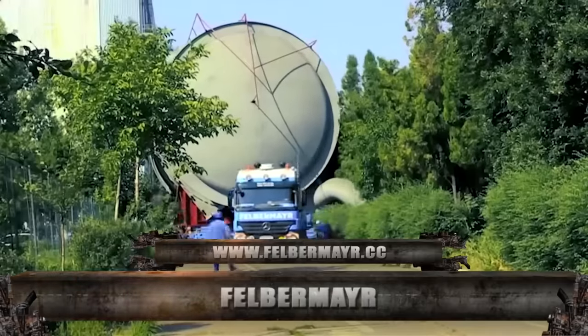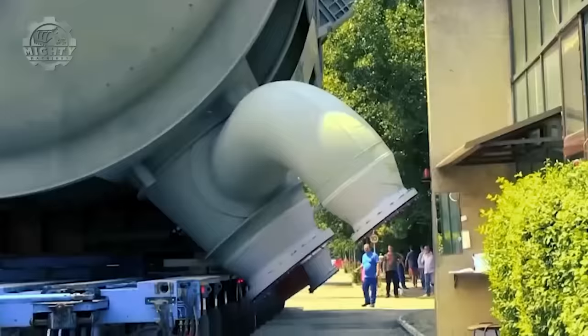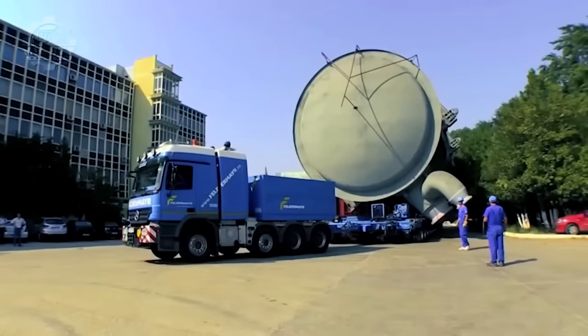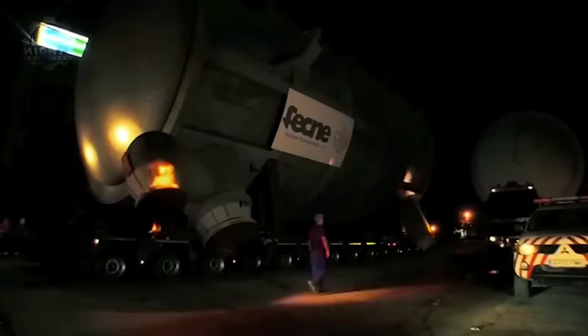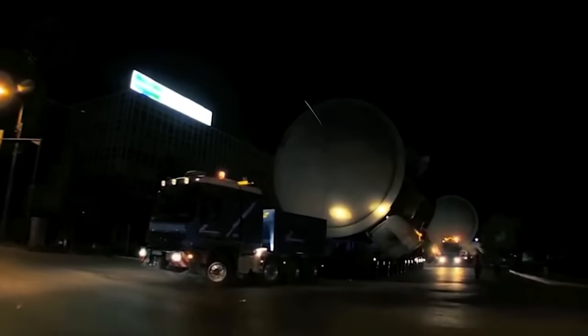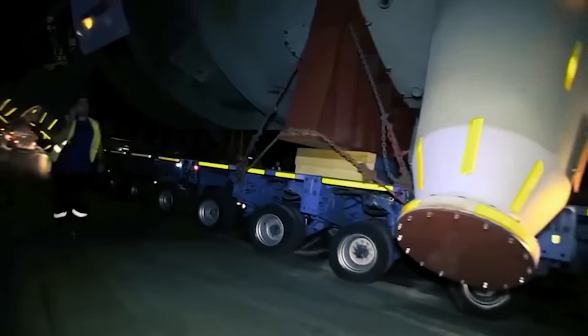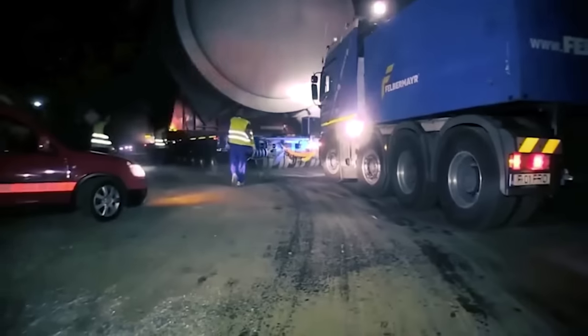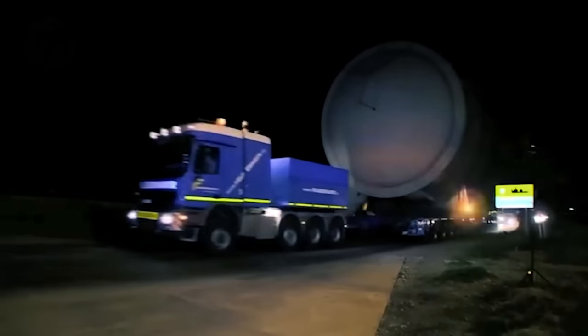Last 2012, the Felbermayr Group had to transport around 90 tons. This was something no one was ready to accept aside from them. They had to transport 5 72-meter-long and 4-meter-long steel columns from the road to a factory and then return to the port again. After this, Felbermayr was reported to be able to cater loads of up to 130 meters in length across Europe.